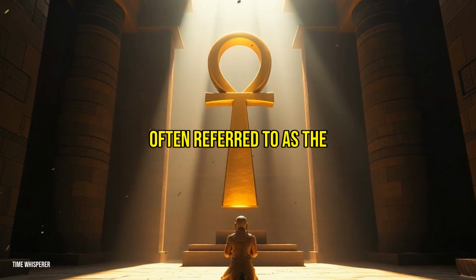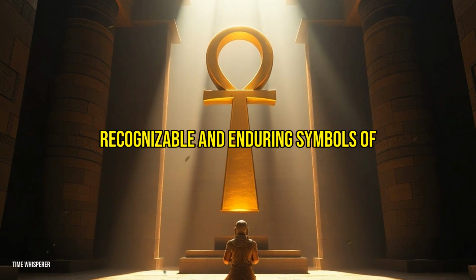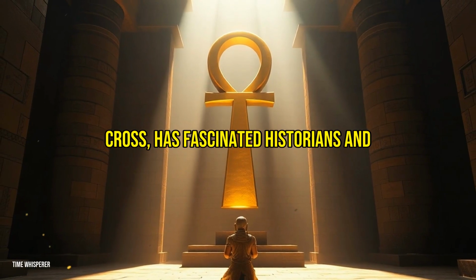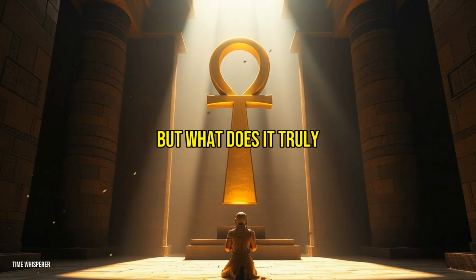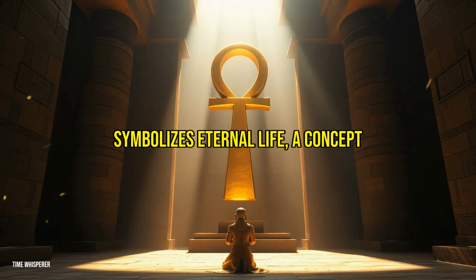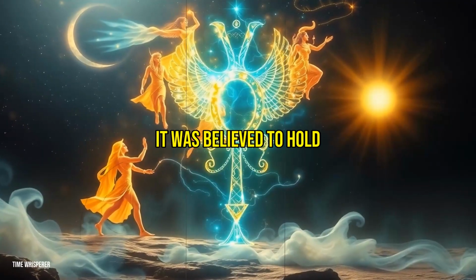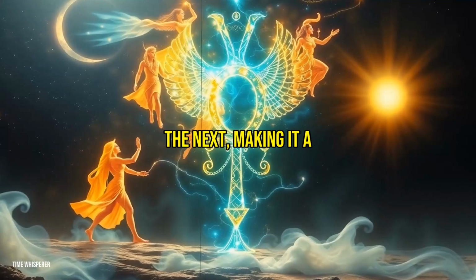Often referred to as the key of life, the Ankh is one of the most recognizable and enduring symbols of ancient Egypt. Its distinctive shape, a looped cross, has fascinated historians and archaeologists for centuries. But what does it truly represent? At its core, the Ankh symbolizes eternal life, a concept that was central to the ancient Egyptian worldview.